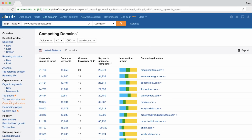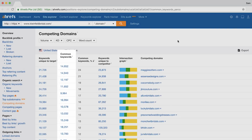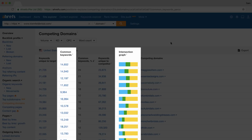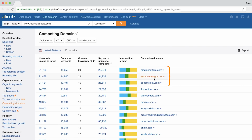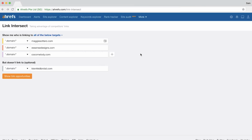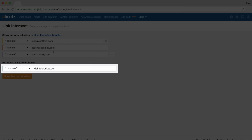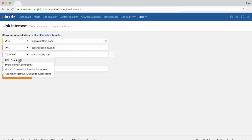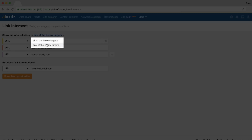If you're not sure who your competitors are, then you can go to the competing domains report within Site Explorer and look for sites that have a lot of common keywords, or just skim through the visual graphic here and look for lots of green. So you would take these 3 domains here and paste them into the link intersect tool, which I've already preset. And then in the bottom, you can enter in your domain. Next, I'm going to switch all of these dropdowns to URL mode.